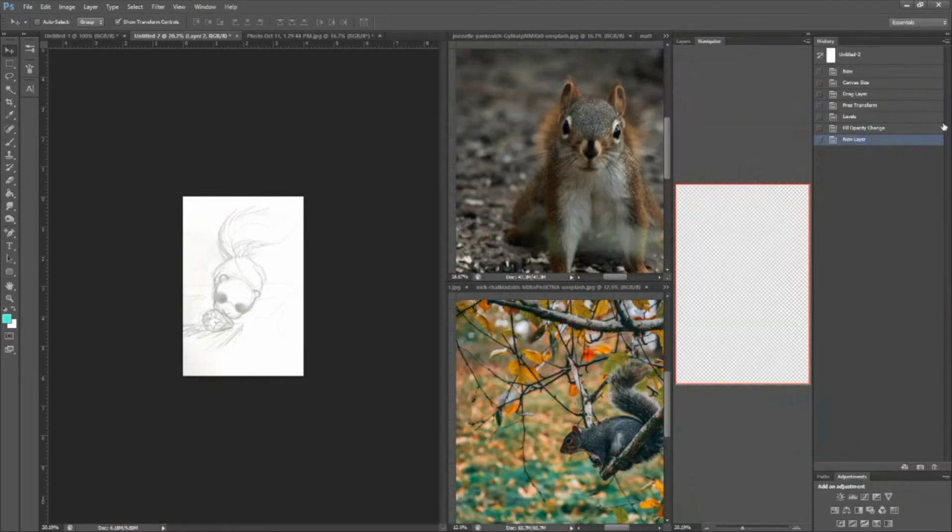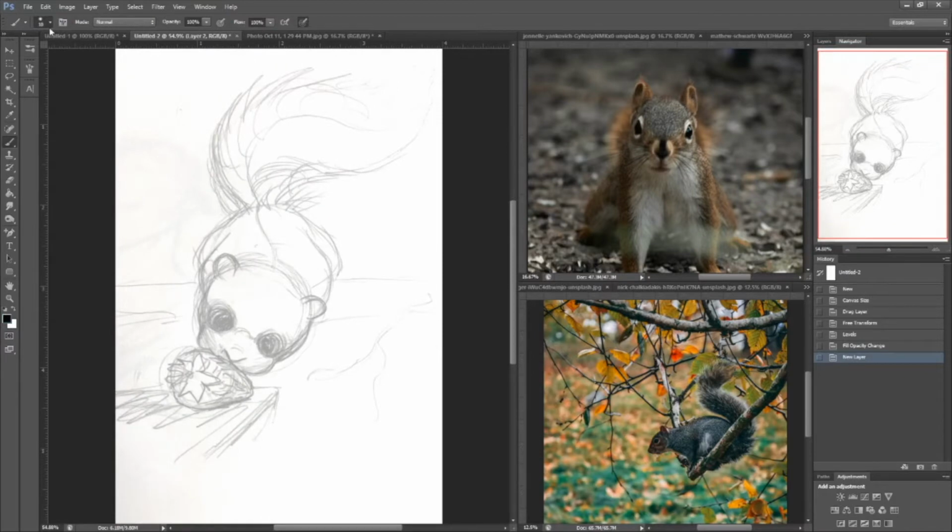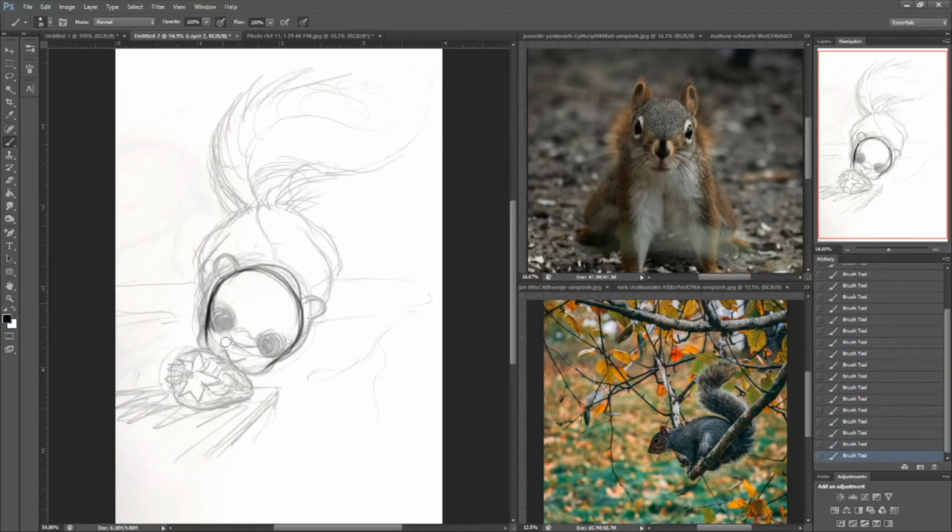Sometimes after doing a lot of drawing and painting, digital art is a really nice break for me. So today I'm working on a baby squirrel with his strawberry, and there's a story to this one.